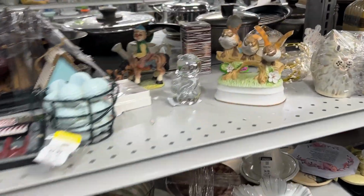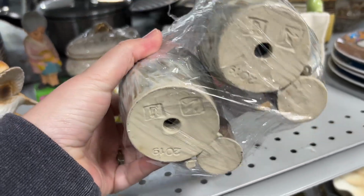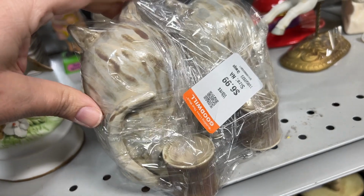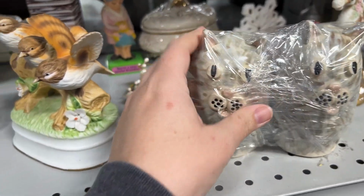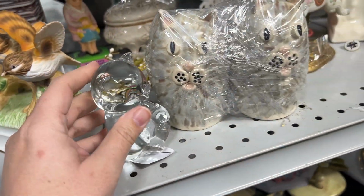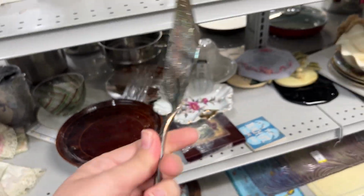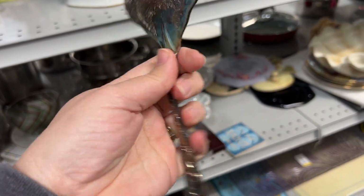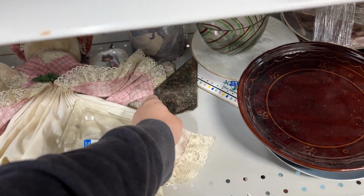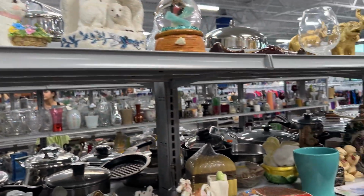Here's the trinket aisle here. Oh, look at these cats. $6.99. That's like the first thing that I thought was exciting. Everything else was broken. I like the cats. Here's a Fenton bear. $2.99. Those make good giveaways these days. I've gotten a couple of these for Aaron to see if he can make something cool from this part or something, but he doesn't have the right tools yet.